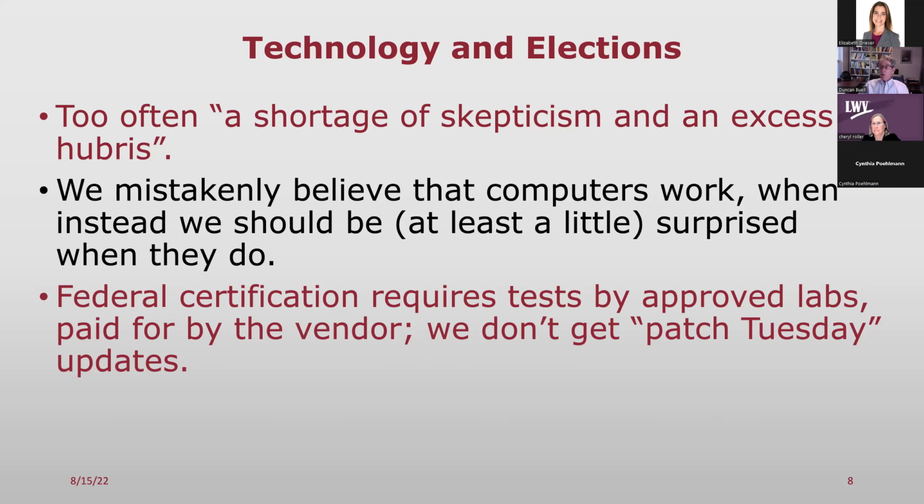We should be careful about which certification version is being used. That's available from the Federal Election Commission, from the Election Assistance Commission. And some versions are certified, some are not certified. There is at least one state that is supposed to require certification that is using a version that is not certified yet. That's a problem, and this is not something people know about unless they really dig hard.